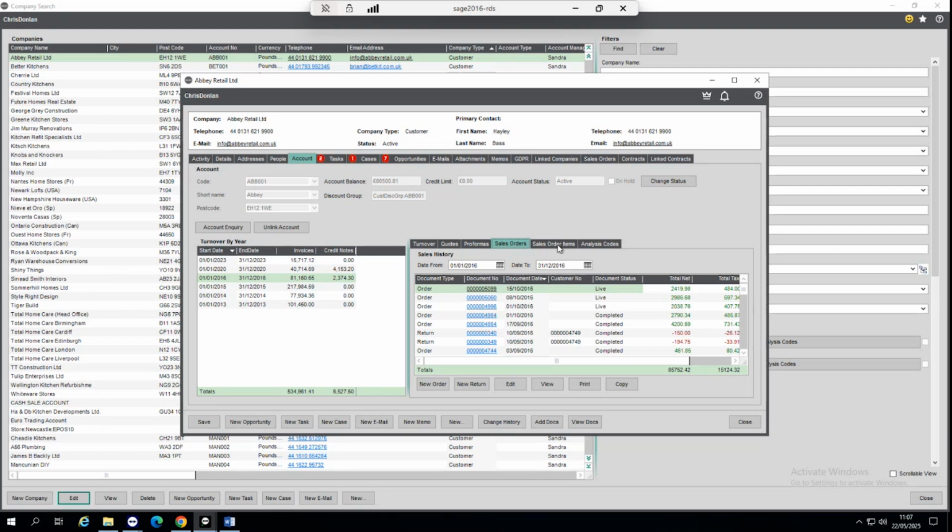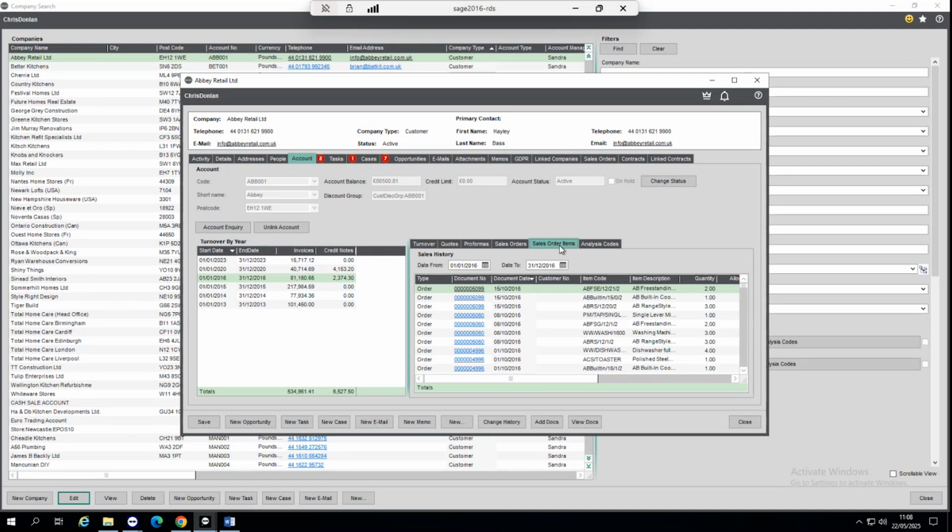The other nice thing I like about this particular menu is instead of having to open each order to find something that I might have sold them, you can see we've got some live orders. These are history, things that we've completed in the past. But if I click on sales order items, this now shows me the items and which sales order they appeared in, so I can see what this company has actually bought from me.